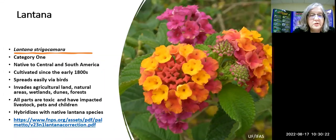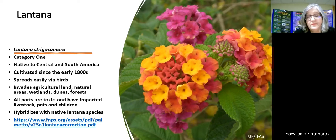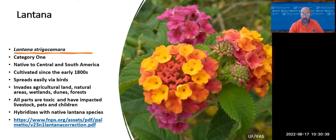And even for pastures, because cows love it, it tastes good. But yeah, it's a whole different ball of wax if any of you have any kind of pasture land or farm animals, because it's toxic to farm animals, toxic to humans also. You obviously don't want to eat this plant, or if you handle it, make sure you wash your hands well. Keep children and dogs away from it.